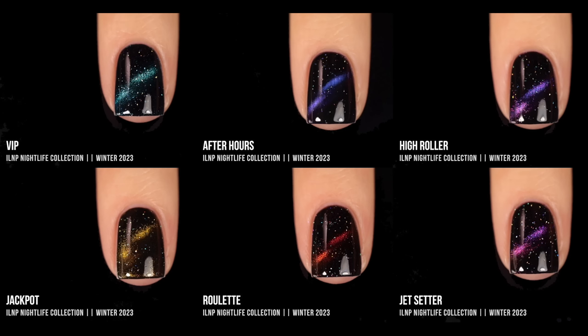So here are all the polishes together in the cat eye magnetized style, just to give you a little hint of what it looks like with all of them together, because I think some of them seemed a little bit similar when they were not side by side, like After Hours, High Roller, and Jet Setter, but you can really see that gradient from blue to purple into pink with them, and I just love how intense those lines of magnet are in most of them. I think they're so beautiful. I love the color choices here. I love that they give me that sort of galaxy vibe on the nails. I think they're just so beautiful.